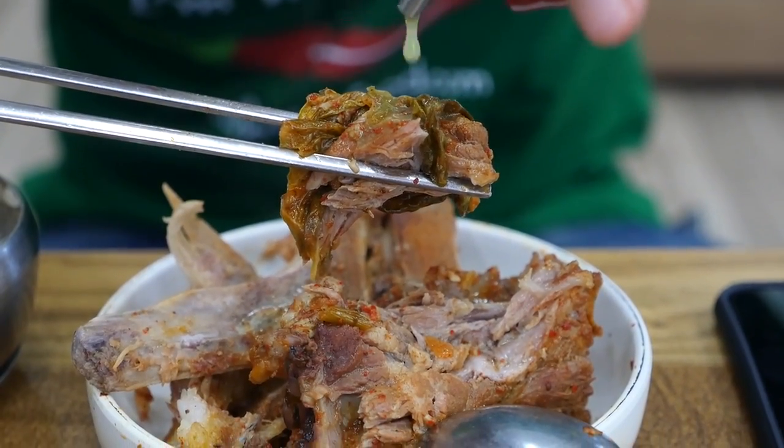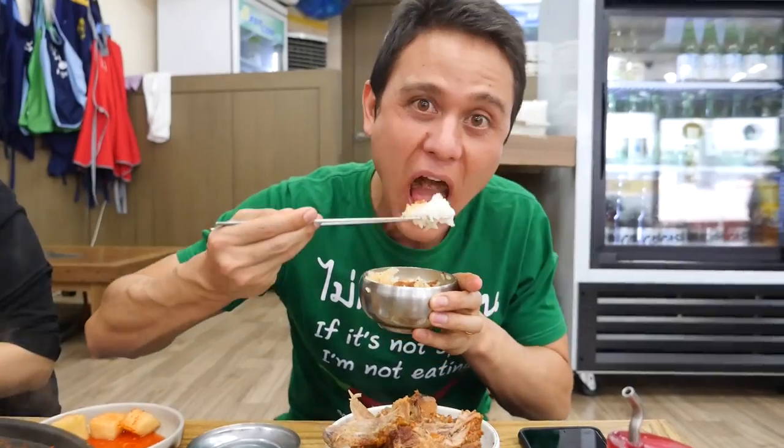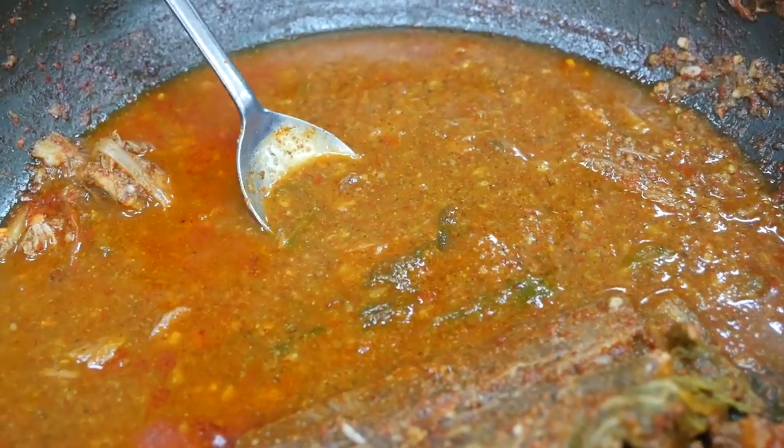I'm gonna put on a little bit of wasabi. Oh yeah. This has been outstandingly delicious.